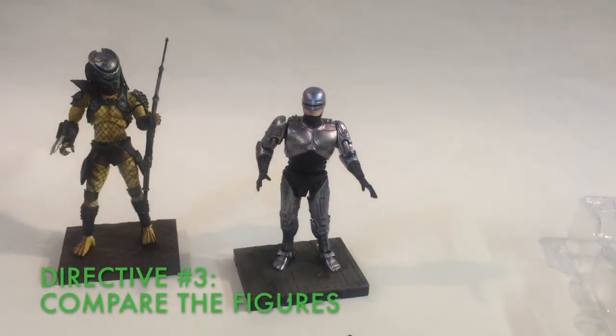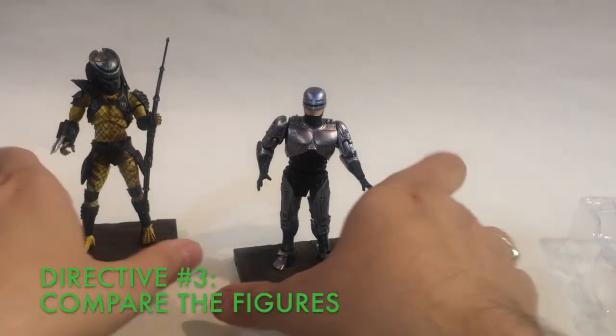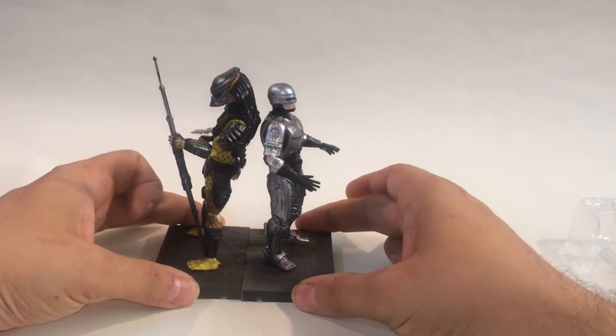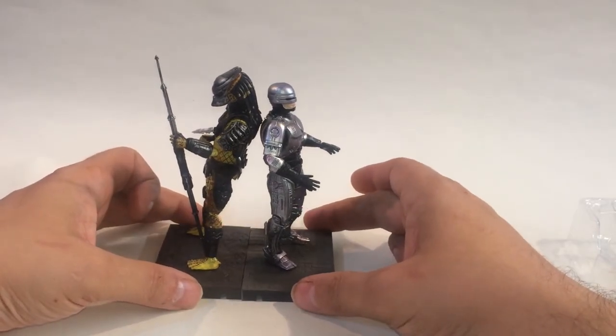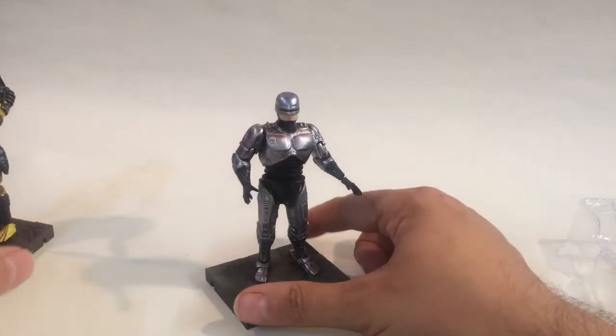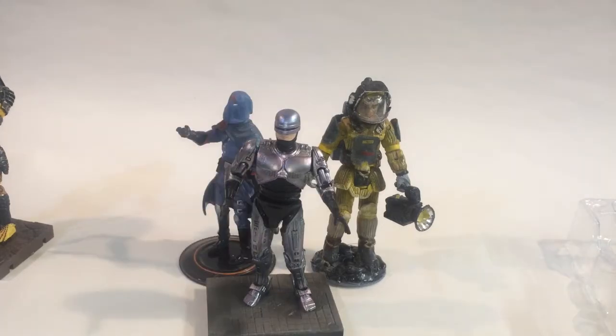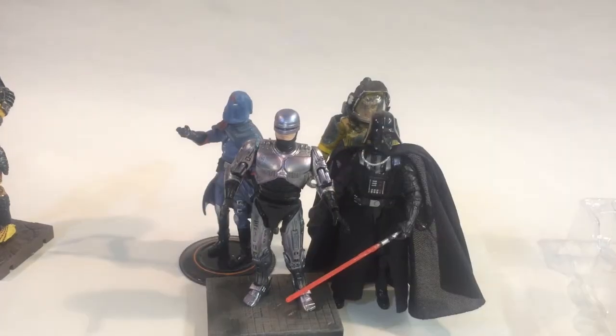He seems a lot shorter than the Predator from the same manufacturer. Yeah, good half a head shorter there. Let's bring in some other figures for size comparison. There was the Leonard Custom Kane, Cobra Commander, the original Black Series Darth Vader.